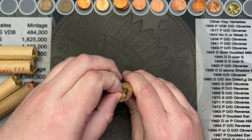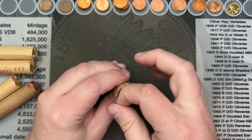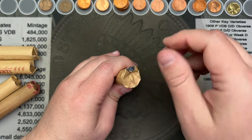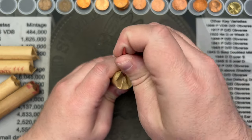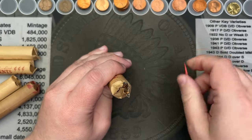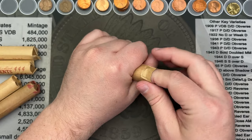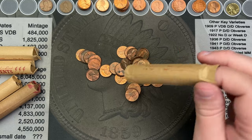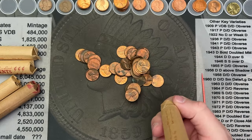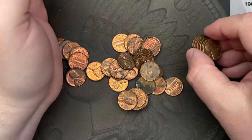All right. Let's see what we got going on in this roll. I'm trying to be gentle and not tear these nicer coin rolls here, the ones with the foil lining. Those are pretty cool, and I'm going to keep those in my collection.